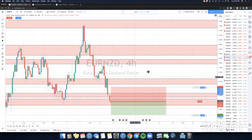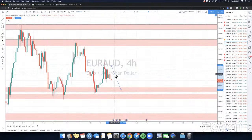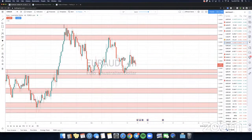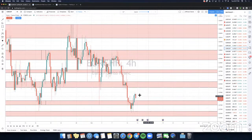Currently, let's see the rest of the Euro pairs to see if they're all coming down. This is the correlation that I'm looking for here. Since we're taking Euro NZD for a sell, I'm going to go down all the Euro pairs and see if they're all coming down as well. They're coming down right here. This shows that the Euro is weak. Euro CAD, it's coming down as well. Euro CHF, it's coming down as well. The Euro is weak across the board.